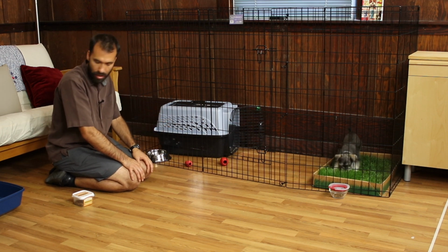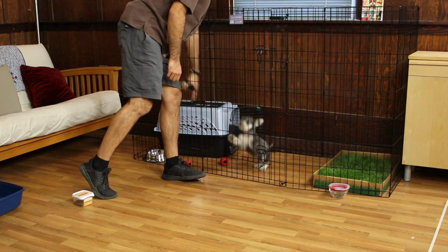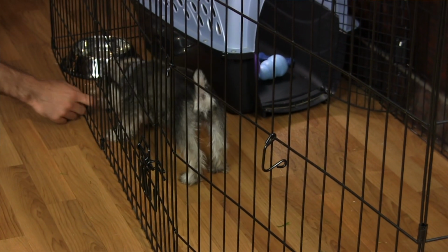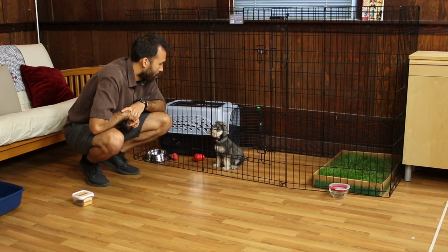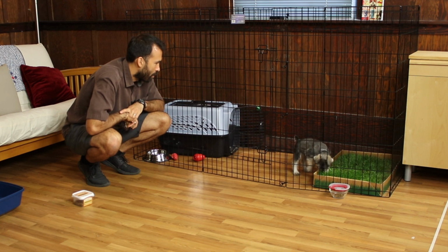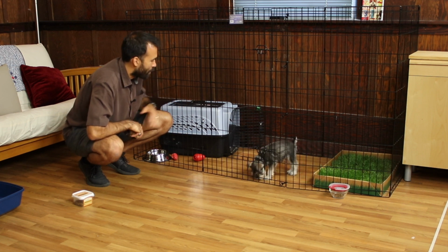So now this is where we could leave her if we needed to go out for a couple of hours. I guess while I'm here, I'll say, hey, Daisy, no thanks. No, don't do that. There you go, get your chew toy. Get your chew toys. Yeah, there you go. So yeah, it probably is a good idea the first few times that you put her in here to supervise a little bit so that you can redirect away from the things that you don't want her playing with, like this grass.